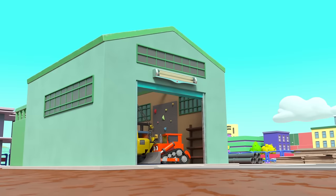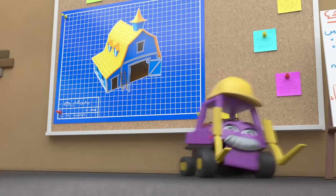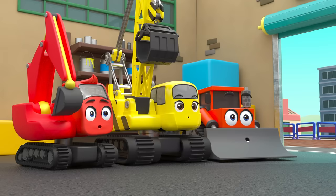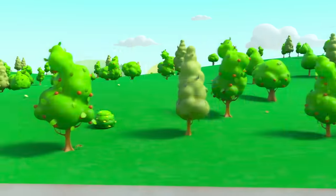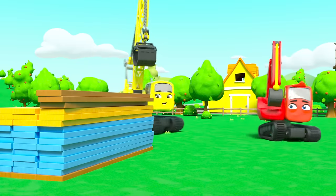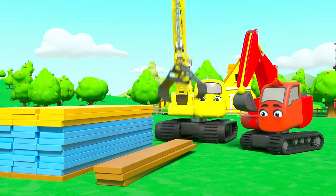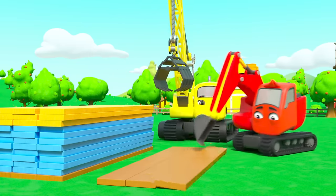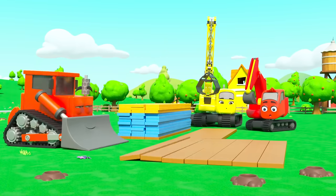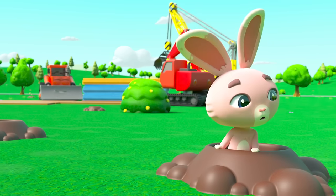It's another sunny day at Construction HQ. I wonder what they're building today. Oh, nice. A barn. This looks like a good spot to start building. First, they need to lay these planks down. Aha! Nice one, Bump. But what's this? A bunny?